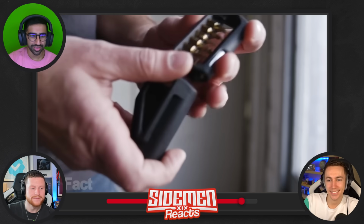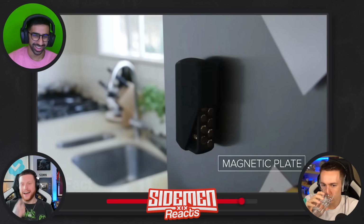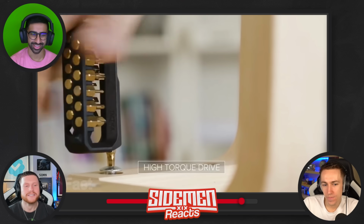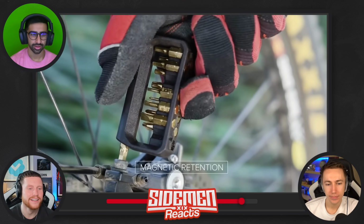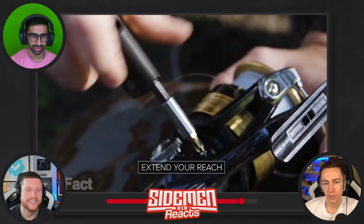Compact size, along with the included holster, allows easy carry. Look, strap. Bro, he's wearing that. Attaches to magnetic surfaces. Is it just a jacket? I don't know, bro. Steel, I think. You'll break it. Magnetic retention also ensures that the bits stay in place when you're working. Another great feature is the integrated 2-inch bit extender. Nothing is out of your reach.